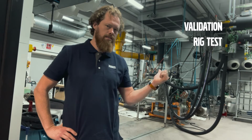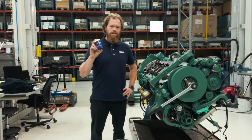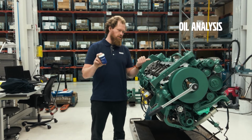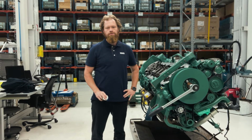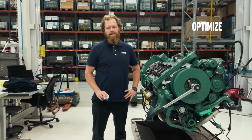These are used in our engine validation, both in rig tests like this and in field tests at our customers. We take oil analyses during and after test and also inspect the parts of the engine. This information is used to set the service interval to optimize the life of the engine.